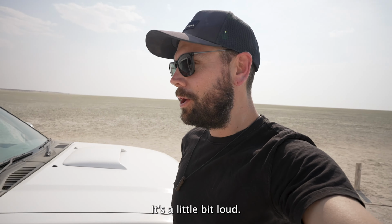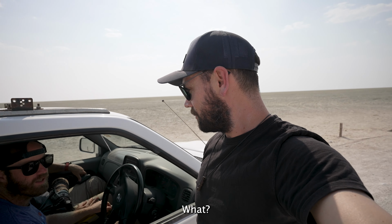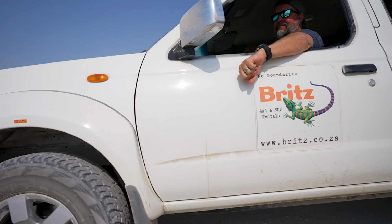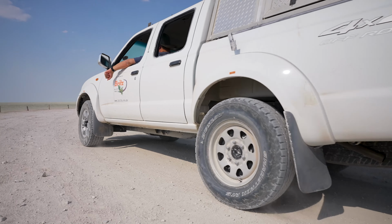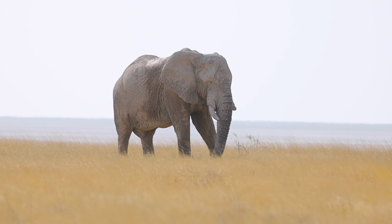It's a little bit loud, windy with this crazy vehicle. What? Give it ISO 100. Those sound pretty good.